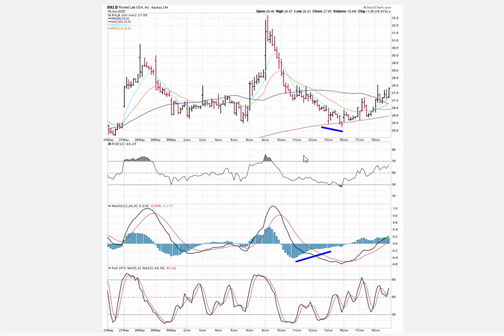Then the stock moves up. Okay, over here, the stock moves up. You get the RSI breaking out here. You get the MACD crossing up. Stochastic is moving up.